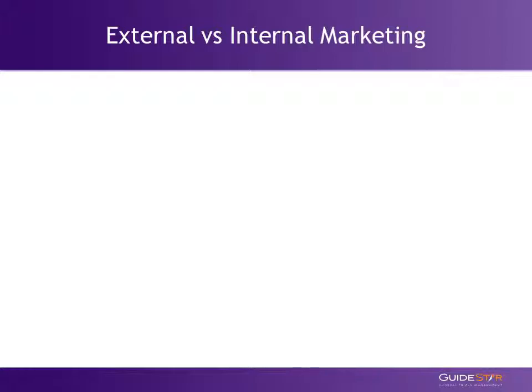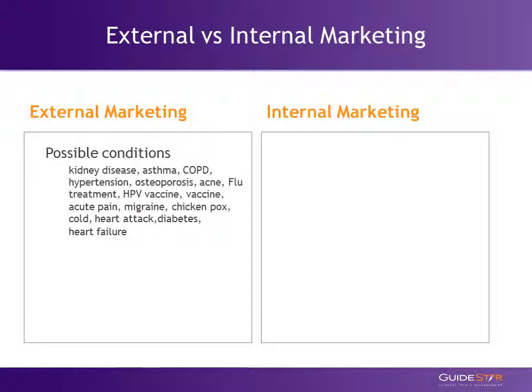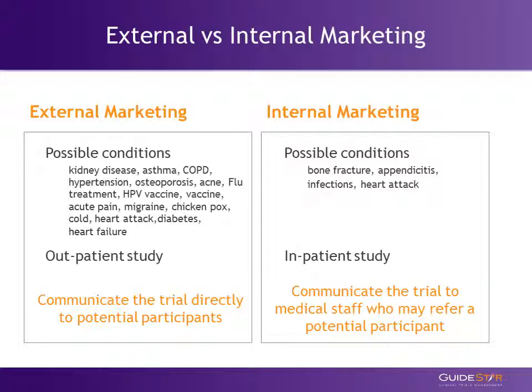The first step to determining which communication tools are best to use for each trial is to think through the type of trial and the specific group of patients who are eligible to enroll. Is the trial studying a chronic condition, such as diabetes or congestive heart failure, or an acute condition, such as an infection or heart attack? Will the trial require patients to stay in the hospital, or will this be an outpatient study? Trials studying chronic conditions or involving outpatient treatments tend to lend themselves to external marketing efforts, while for trials studying acute, sudden conditions or those requiring a hospital stay, it may be more beneficial to ensure that all of the hospital's medical staff who may come in contact with a potential patient is aware of the study.